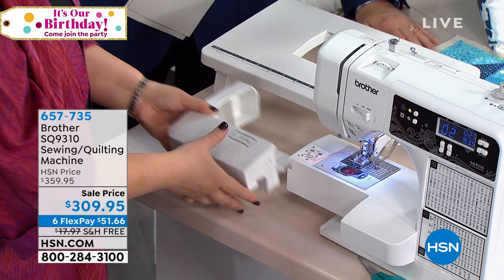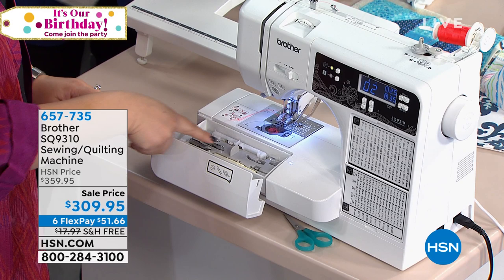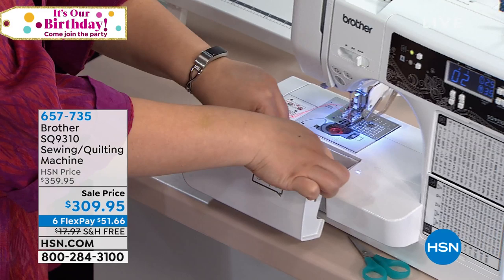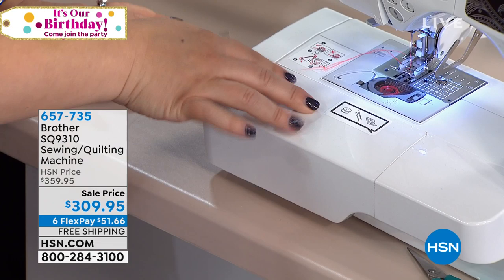Now you have a smaller footprint here. Plus, here in the garage, you've got all this nice storage, and it's super organized because it has this molded area so that your feet, your seam ripper, all of it is just in here. The hardest part for me is getting my fingers in there, but there you go. That's convenient, though. You have your seam ripper, you have everything that you need, and it just clicks into place. You close it right up. And when you're not using it, you can take it off.